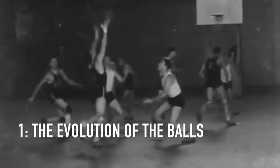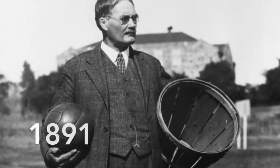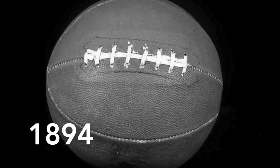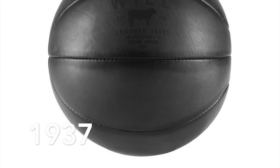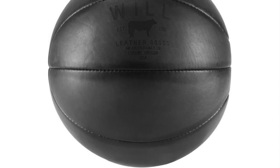The basketball has evolved quite a bit over the years. When the game of basketball was invented in 1891, the game was played with an old-fashioned soccer ball. In 1894, the first Spalding basketball was created, which had laces similar to that of an American football. In 1937, the NBL introduced a new ball with the laces removed for the sake of better dribbling.